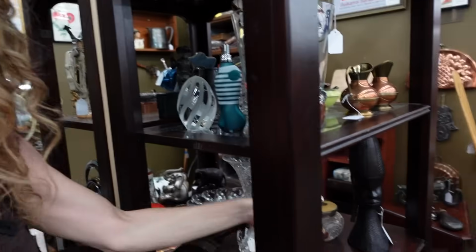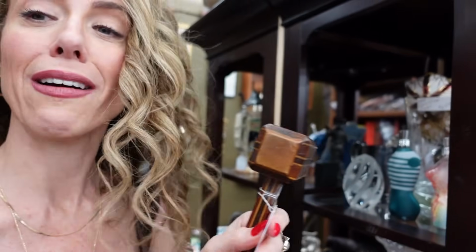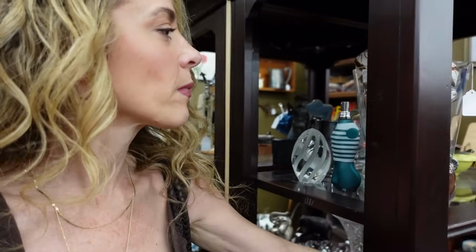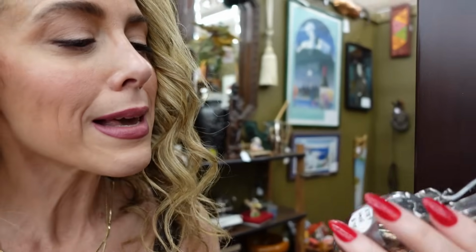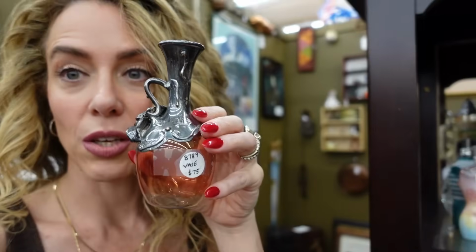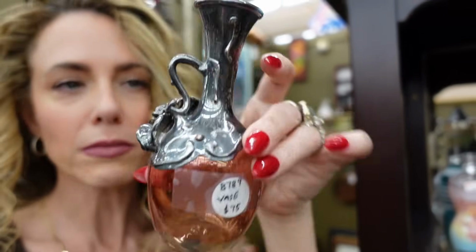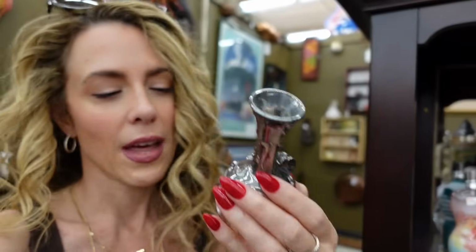I don't know about this one. What is this? Gavel. I guess from a court. Boop, boop. Judgment. Okay, what? Oh, this is really sweet. Oh my God, $75. But it's cute. Look, it's like a little bud vase. It's actually really pretty. You can tell it's antique. It's got glass on the bottom and then this silver top. Okay, I do love that, but it might get broken for $75. I'm not sure about that.